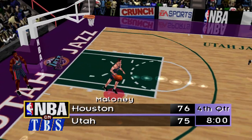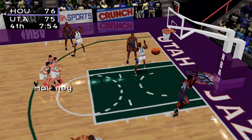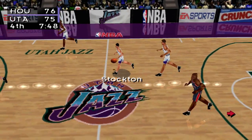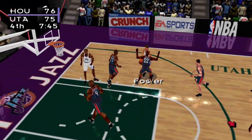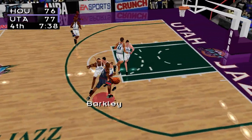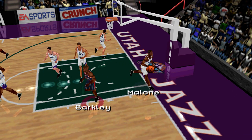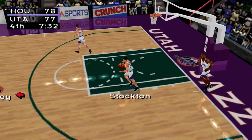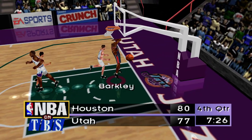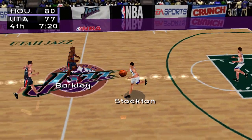We're ready now for the start of the fourth quarter. Inbound pass to Maloney. Pass to Olajuwon. From inside, he misses the two. Malone to Stockton. To Foster. With the fake, he squares up for the shot. Drains the shot. Inbound pass to Barkley. Makes the easy lay-in. Inbound pass to Stockton. The Rockets make an outstanding steal. Barkley makes the slam. Inbound pass to Stockton.